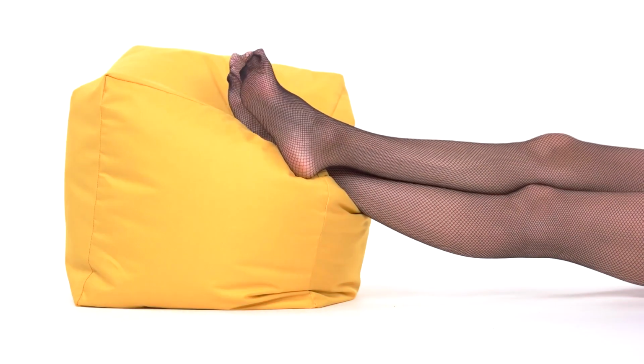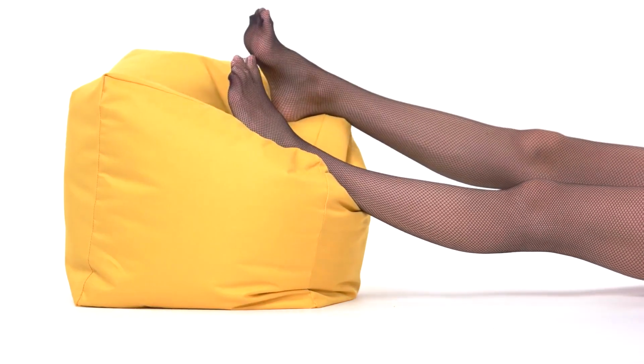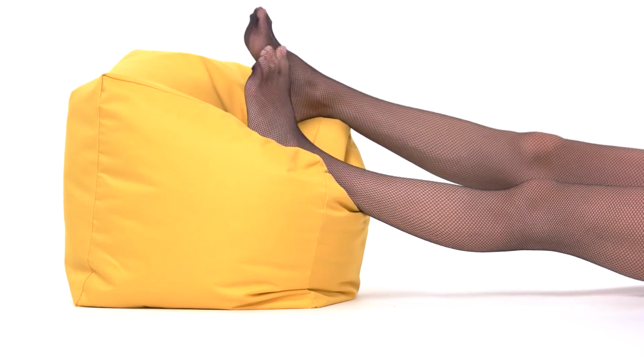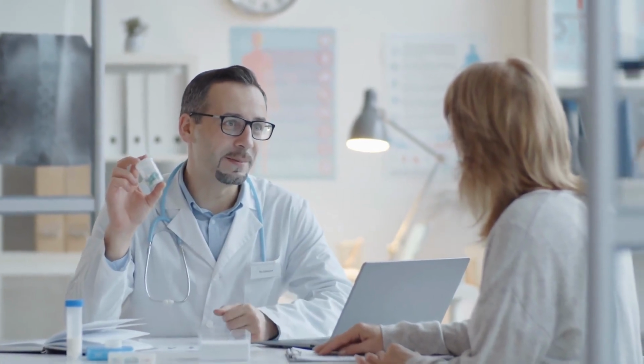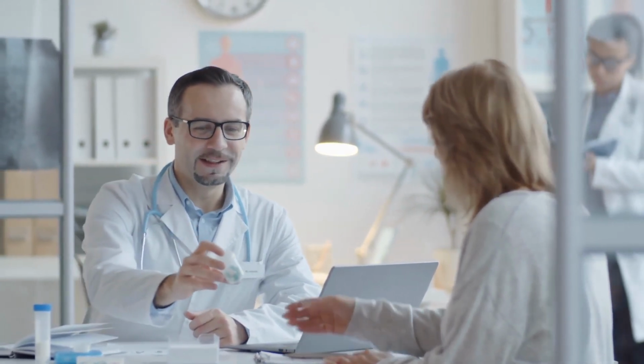Elevating your legs can provide temporary relief, or you might be advised to use compression stockings. Likewise, your doctor may prescribe diuretic medication to increase urination, but of course, it's far better to prevent the problem naturally rather than relying on medication, and we'll get to that soon.